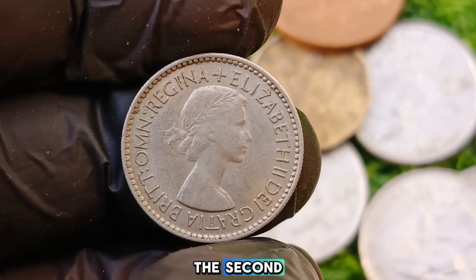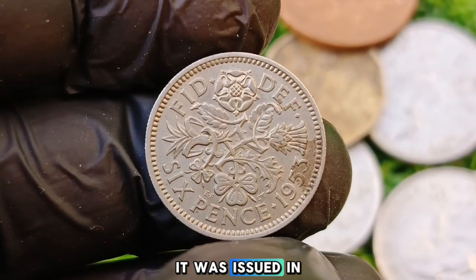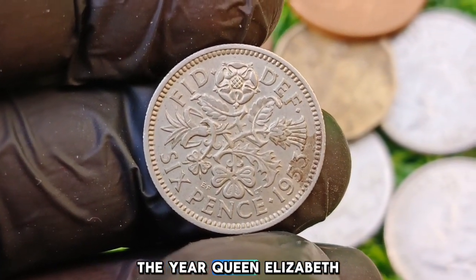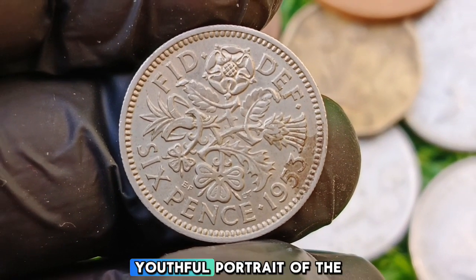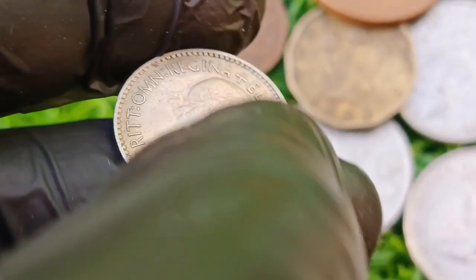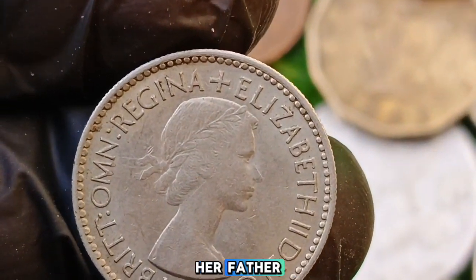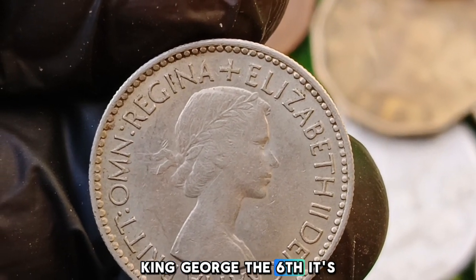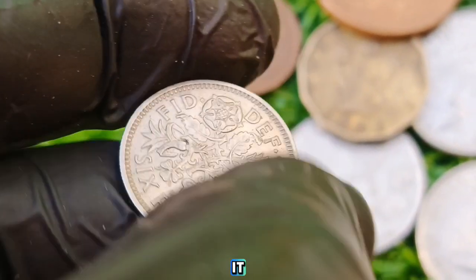And now, let's take a look at the final coin on our list, the 1953 sixpence, featuring a young Queen Elizabeth II. This isn't just any old coin. It was issued in a very special year, the year Queen Elizabeth was crowned. The obverse shows a fresh, youthful portrait of the Queen, just 27 years old at the time. This was the very first time her image appeared on coins following the death of her father, King George VI. It's a historic moment in British royal history, and this coin captured it.